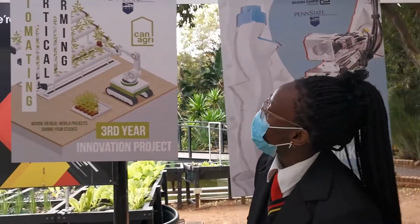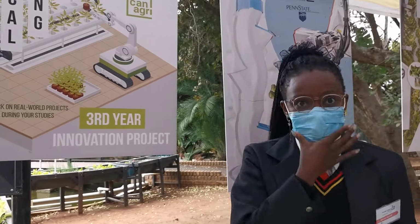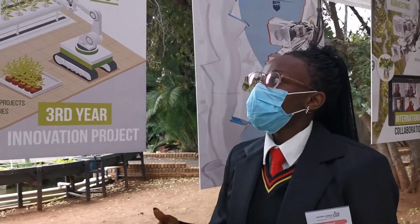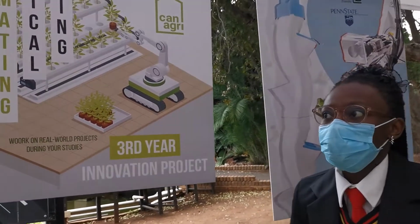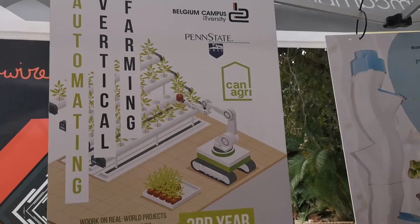Then next, it is a third year innovation project, and we're working on a real world project because it's an actual company that is expecting an actual deliverable. So everything we're doing actually has budgets. We actually have to meet those budgets. We also have to make sure that our robot in the end is able to provide a solution to the company.